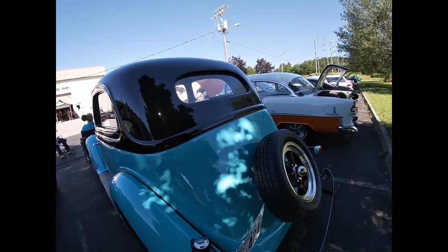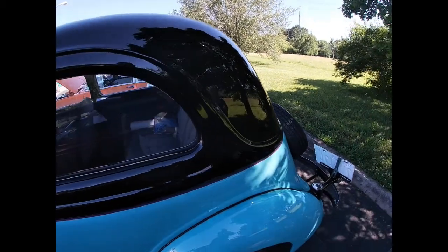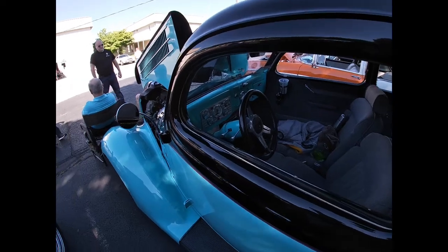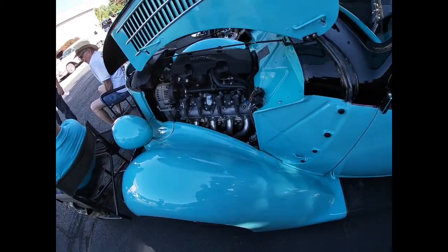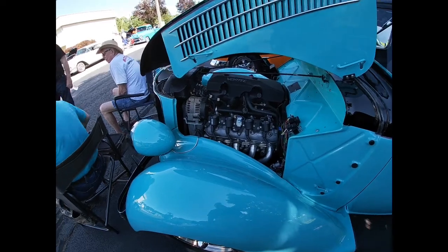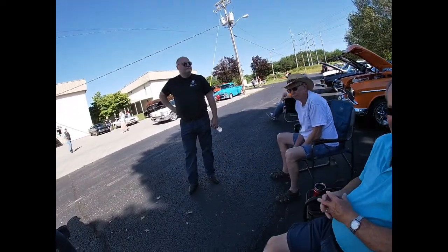1936. So 36 what? Beautiful car. Beautiful color. Wouldn't have to do much for the bumper with the seat on it.